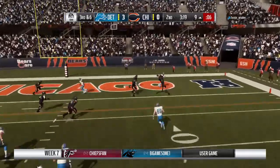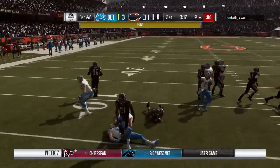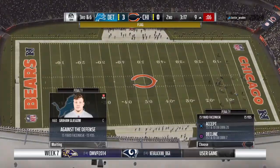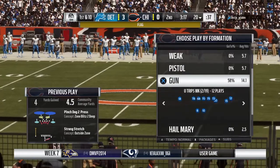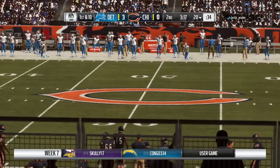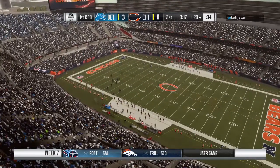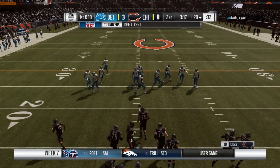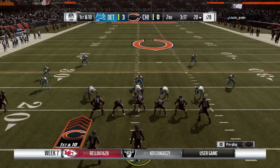Throwing on 3rd down, Stafford into double coverage, and it's intercepted. Adrian Amos with a pick, and he'll be brought down somewhat awkwardly here, and a late flag as well. I think this one's going to be a face mask. And now it's 1st and 10, a big mistake, especially when you factor in the personal foul yardage.